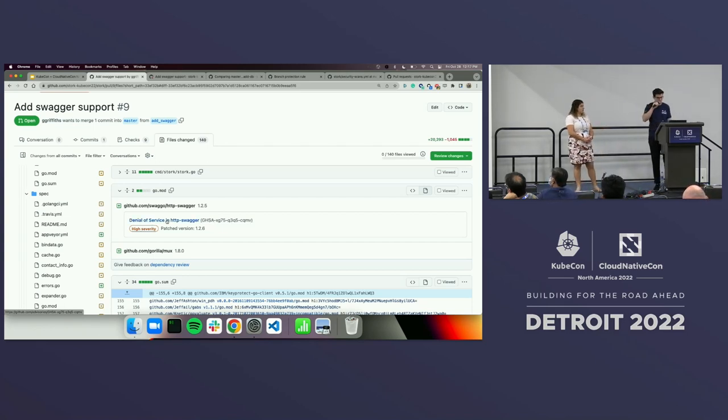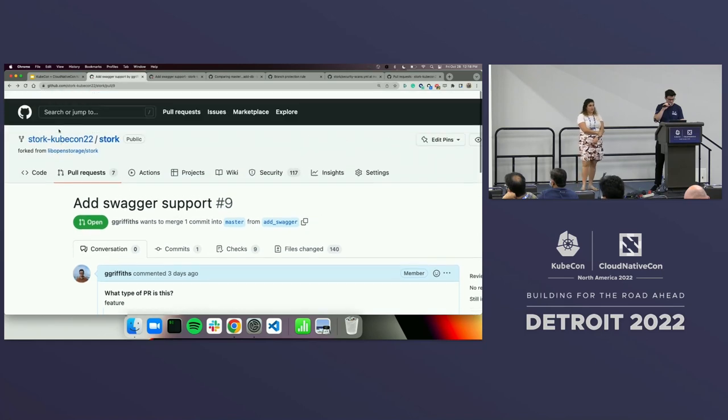So it might be harmless to expose Swagger on your API, but if someone scans Swagger endpoints as a hacker, they could do a denial of service on your Swagger, and if that Swagger is running on your API server, now you no longer can serve API requests in your application. So something very harmless, like adding Swagger support, can add a denial of service. That's another thing we wanted to show.